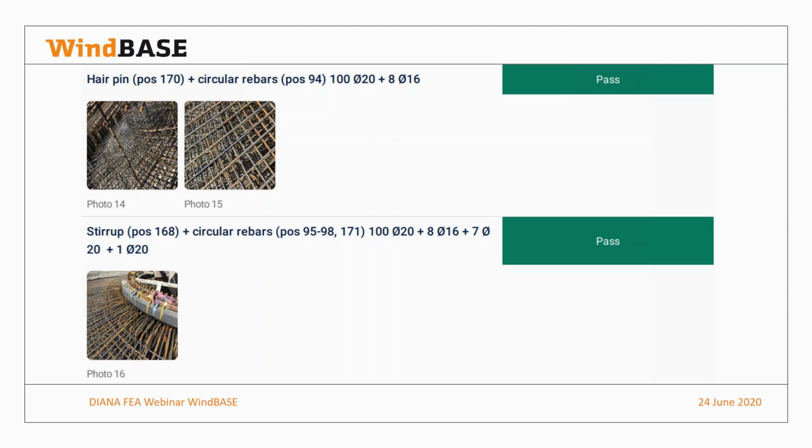Recently, the site inspection report has also been automated so that our site inspectors just have to take photos on the site and can upload them and make some comments in an app on their phone, and they don't have to sit in the evenings making their inspection report.